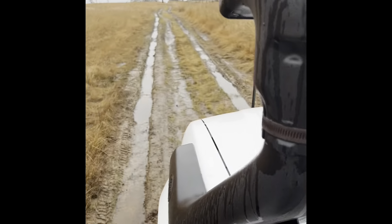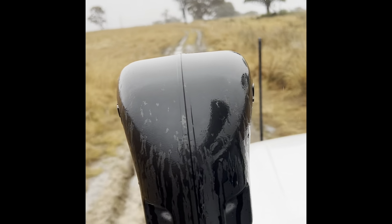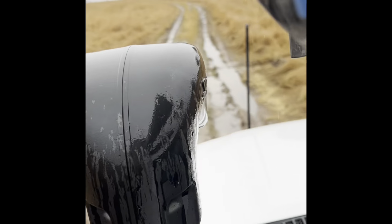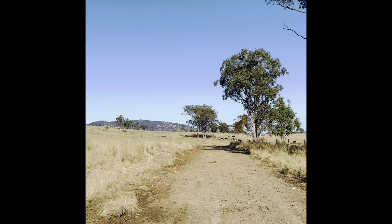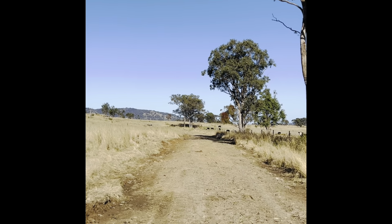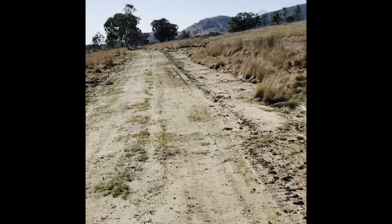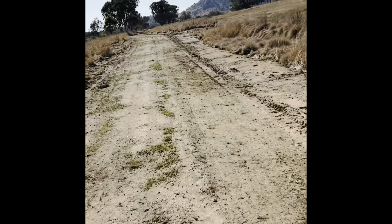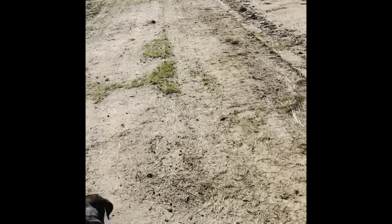And our access track used to look like this. And it was very boggy and muddy and very difficult to get through. Our neighbours, Jason and Brad, organised to get the road fixed up and repaired a little bit. So the road is a lot better than it was before, so much easier to get through and even just to take the dog for a walk.